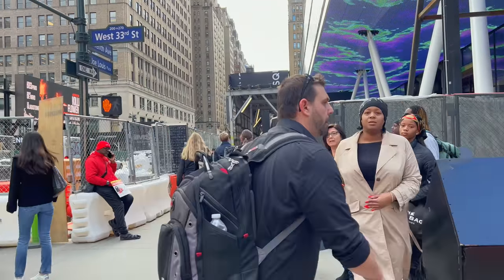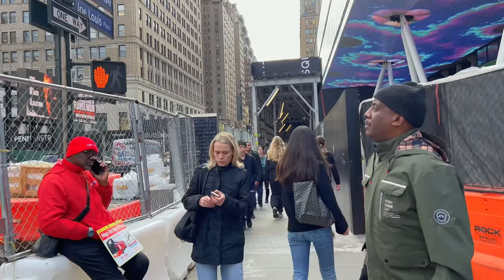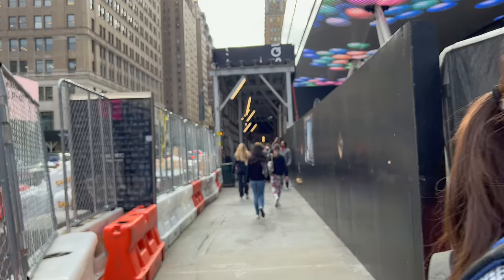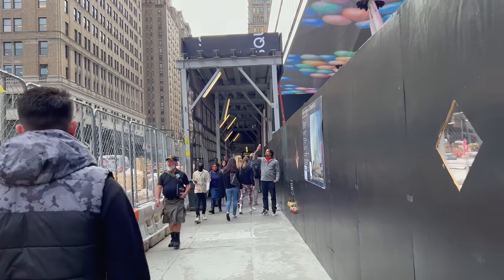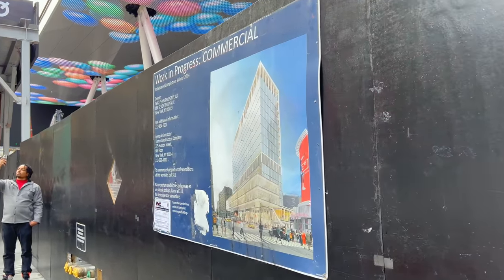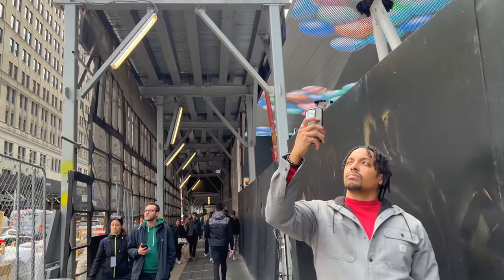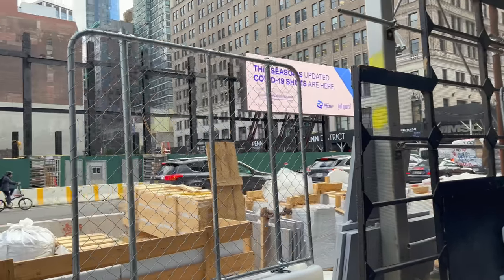Penn Station is the busiest train station in New York City, serving two branches of the New York City subway, Amtrak, New Jersey Transit, and Long Island Railroad. This is what eventually is going to be here. You can see part of it is already finished. The state's been busy renovating this entire area.